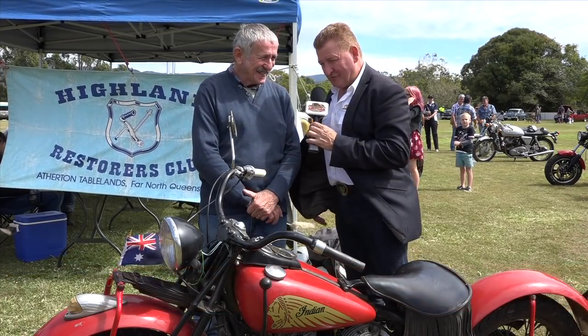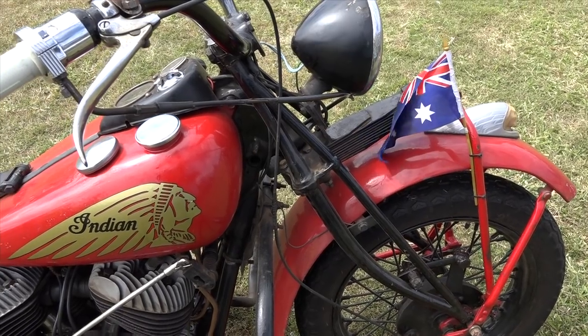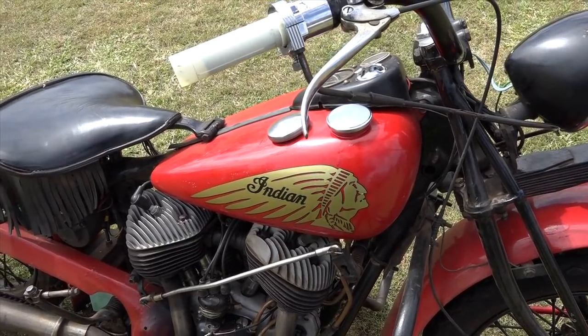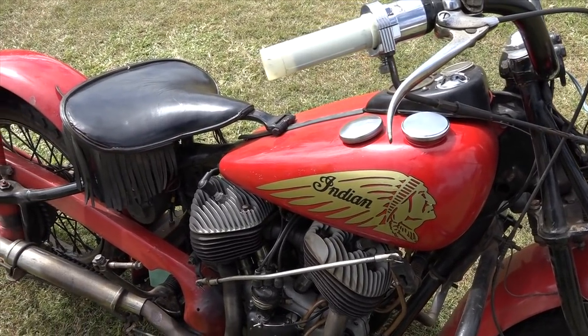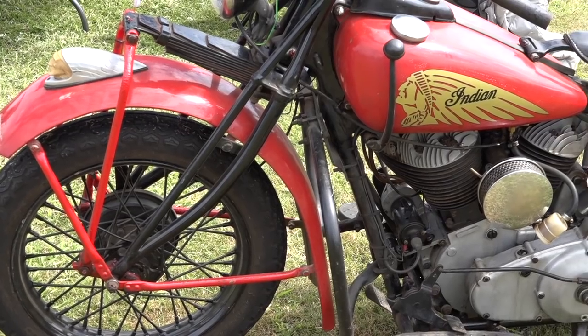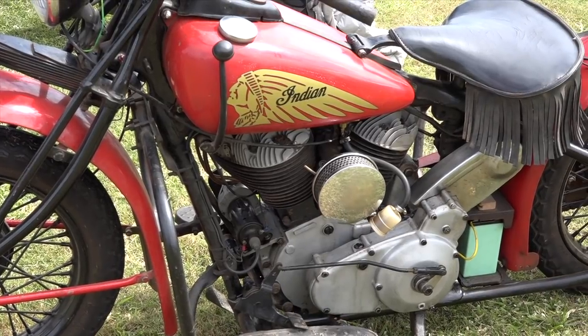How you doing, Steve? I'm well, thanks, mate. That's good. You've got yourself a classic here. Yeah, it used to be a Sydney police bike just after the war. Then a chap from Newcastle bought it, and it ended up in Darwin. What year are we talking, Steve? 1944, this one. 1944 Indian.